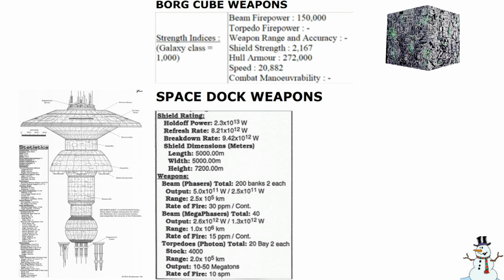20 torpedo launchers, 2 each. But it says it has a stock of 4,000 photon torpedoes. Well, if I remember the First Contact fight before, then each ship usually fired a few torpedoes. And maybe there were 40 vessels or so firing at a specific location Picard told them to, in combination with phasers of course. And it had a huge impact on the Borg Cube. The rate of fire is 10 SPM. Well, SPM, what does that mean?